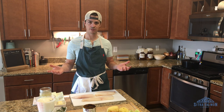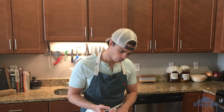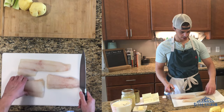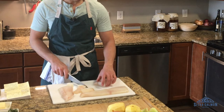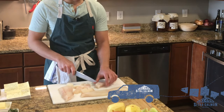I like Pacific cod for this. I think it's a really great complement to the creaminess of the chowder. It's kind of sweet, kind of briny. We will slice and dice and then salt. Where we catch it, it feeds heavily on spot shrimp, which have that sweet, briny flavor. So it's kind of a mirror of its area.